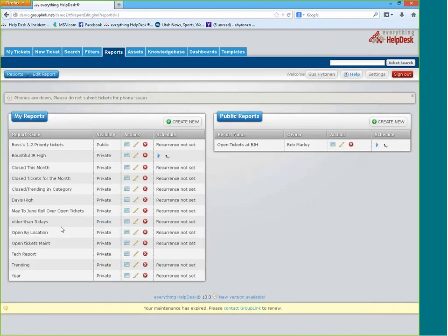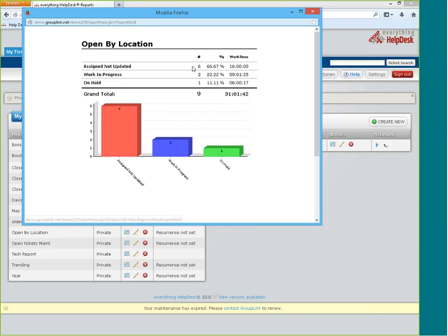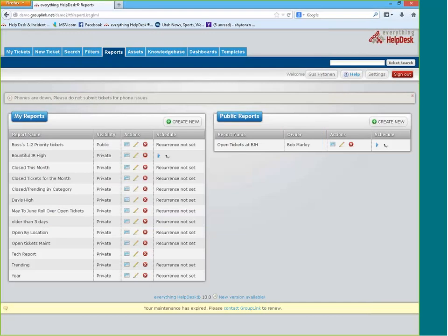Now, if I come back here, I have a different scenario for you. Hopefully, I haven't changed anything. Yeah, so here's how many open tickets we have. It's broken down by location. I come in here. Well, what statuses are we at? 6, assigned not updated. I drill down. I can see those individual tickets. I can even open them from here, and then I can view that information and update it. Whatever I wanted to do, I can do from here.